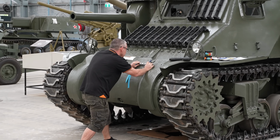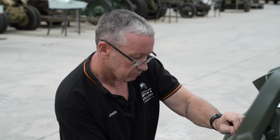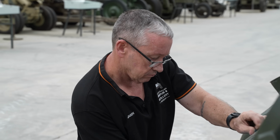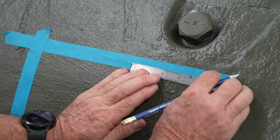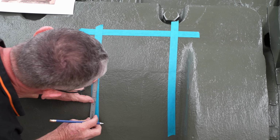With help from military historians like Mike Cecil and Pierre Oliver from the Surviving Grant Tank's website, Jason can now apply the correct unit markings for this vehicle. It's a really tricky job and it takes patience and a steady hand.